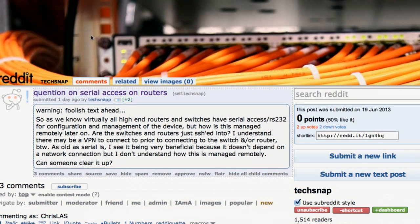Sure. This got submitted to our subreddit by TechSNAP. He says he's got some foolish text ahead, but he's going to go ahead and ask us anyways. So as we know, virtually all high-end routers and switches have serial access, RS-232, for configuring and management of the device. But how is this managed remotely later on? Are switches and routers just SSH'd into? I understand that there may be a VPN to connect to prior to connecting to switches or routers. As old as serial is, I see it being very beneficial because it doesn't depend on a network connection.